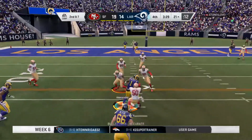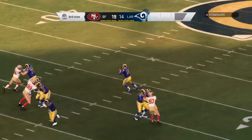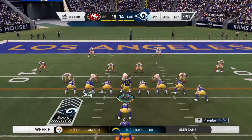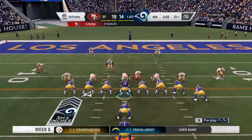Meanwhile, Goff to Gurley as he drops it off for his running back. And they'll bring him down at the 13-yard line. Call it a pickup of 7, and they'll be faced with a 3rd and inches. The battle in the trenches never more important than right now. This is 3rd and inches.